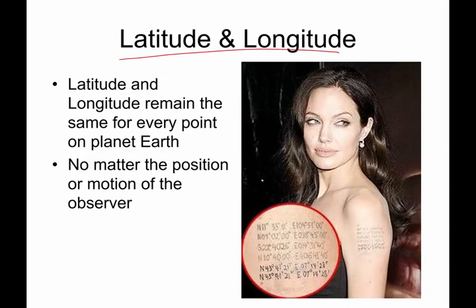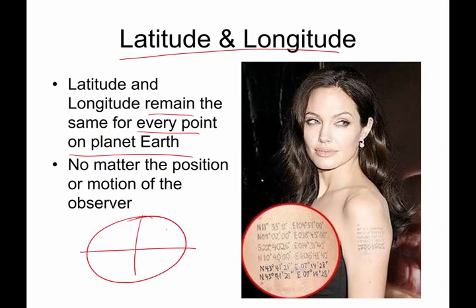Latitude and longitude remain the same for every point on planet Earth. So it doesn't matter where you are. If you are located in Europe, South America, or North America, the latitude and longitude of one point always remains the same. And that's why it can be used by GPS and things like that.